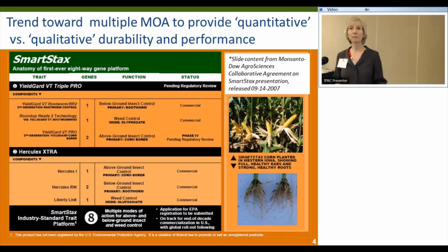So as a plant breeder, I know that whenever I'm working with a single gene trait, whether that's transgenic or non-transgenic, it's just a matter of time before nature overcomes that gene. So I like to work with traits that are controlled by multiple genes, because with every additional gene, there's an exponential reduced risk of resistance being developed. So this is a movement that's also going on toward multiple modes of action.